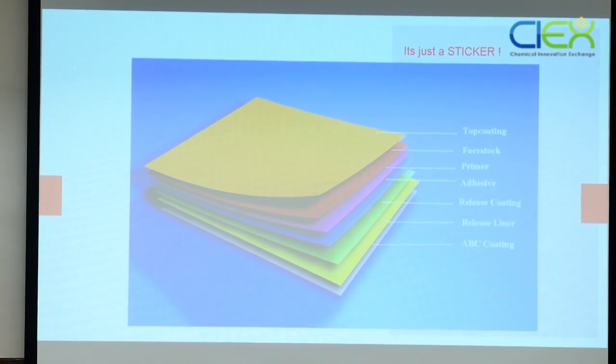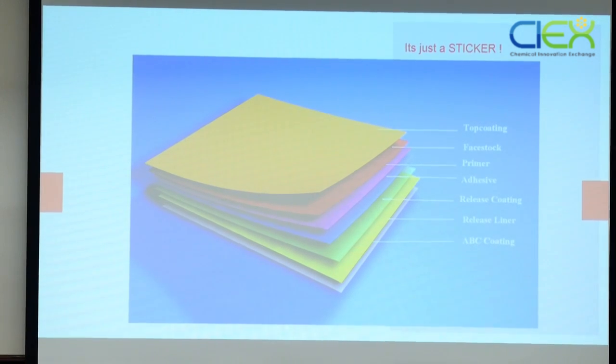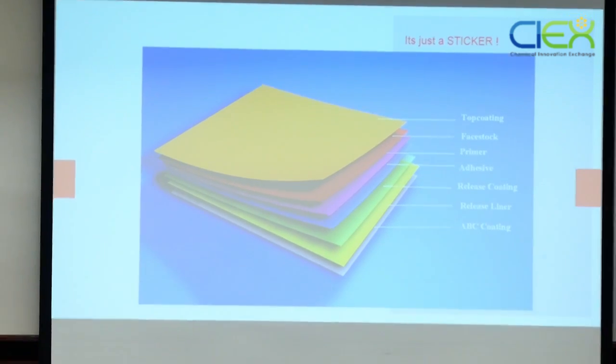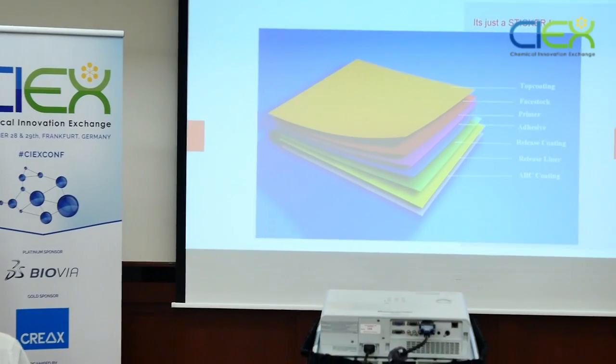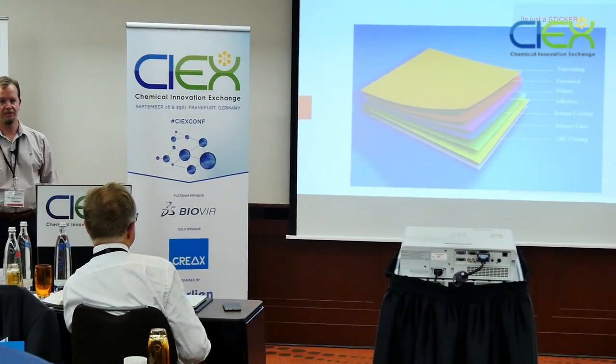But it's just a sticker, right? It's not that complicated. It doesn't use a lot of chemicals, does it? You know, top coatings aren't polymers. Adhesives aren't acrylics, you know. Release liners haven't got silicone in them, do they? You know? There's a whole load of chemistry in there. We're a massive consumer of chemicals in this industry, a massive consumer.